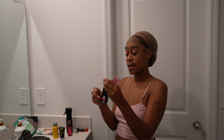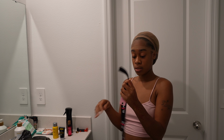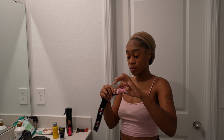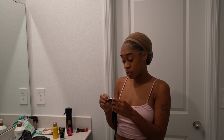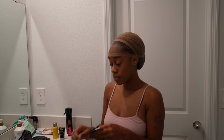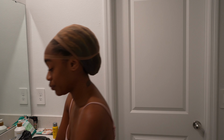So I have this glam band to put down and melt the lace after I get it down. Damn, I can't talk today. And I got this because it's so cute and it has the name Glam, which is part of the name of the company I got the hair from. And by the end of this video, if y'all stick around long enough, I'll tell y'all where I got this hair and how you can get some too.